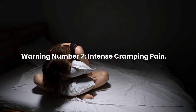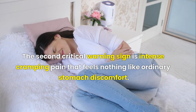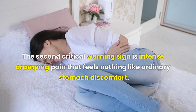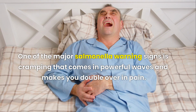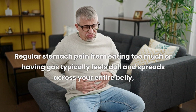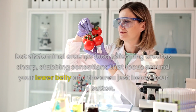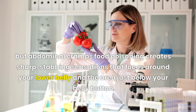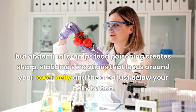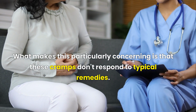Warning number 2, intense cramping pain. The second critical warning sign is intense cramping pain that feels nothing like ordinary stomach discomfort. One of the major salmonella warning signs is cramping that comes in powerful waves and makes you double over in pain. Regular stomach pain from eating too much or having gas typically feels dull and spreads across your entire belly, but abdominal cramps from food poisoning create sharp stabbing sensations that focus around your lower belly and the area just below your belly button. What makes this particularly concerning is that these cramps don't respond to typical remedies.